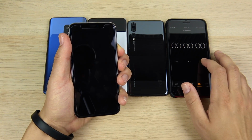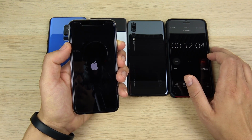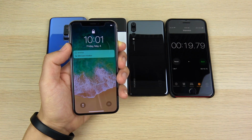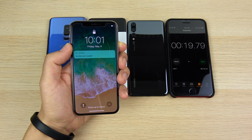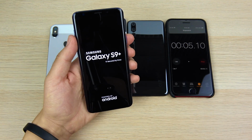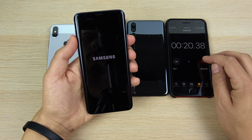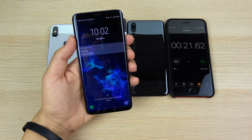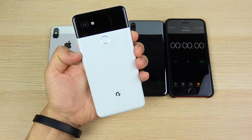Let's begin the boot up with the iPhone 10, and you can see the iPhone 10 finishes at 19.79, which is a pretty fast boot up here. I mean, you don't got 19 seconds? Let's go on to the Galaxy S9 Plus and see how fast this one can finish, and I speed this up as well, and you can see this finishes not too much far behind, 21.62 seconds, so very fast there on the Galaxy S9 Plus.